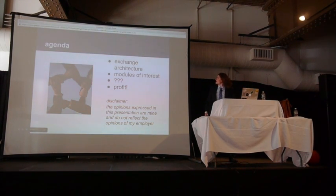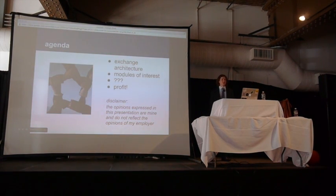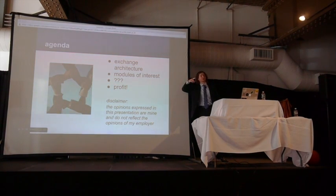So, the agenda, because all business presentations have to have an agenda. I'm going to talk about the exchange architecture, kind of like how a stock exchange or a forex exchange marketplace works, what the big terms are that you should be aware of, why I wrote it in Node.js, how I did that, modules of interest, things that made that work. Obviously, math was important, some other little things here and there. And then there'll be synergy, as someone already pointed out, and then profit.